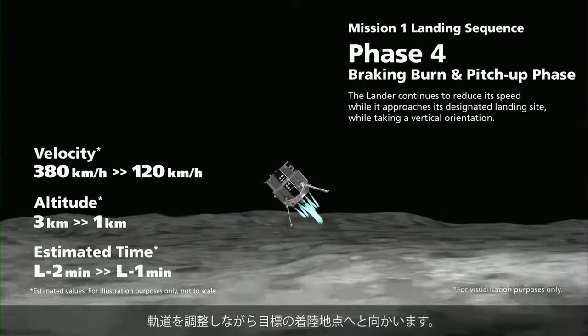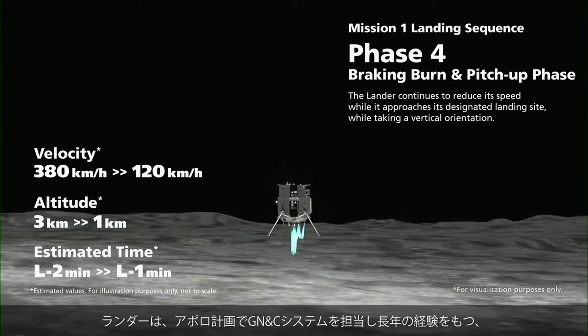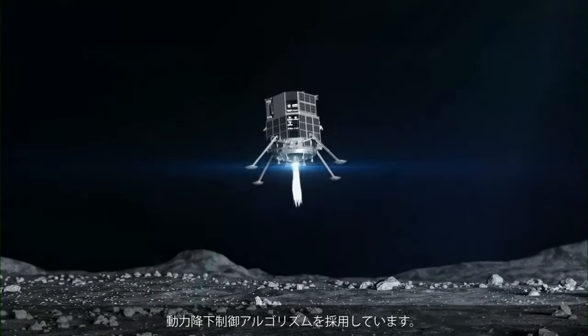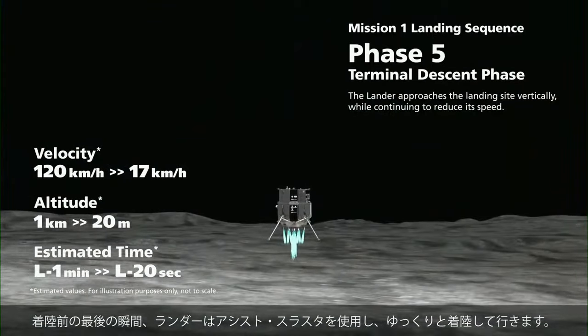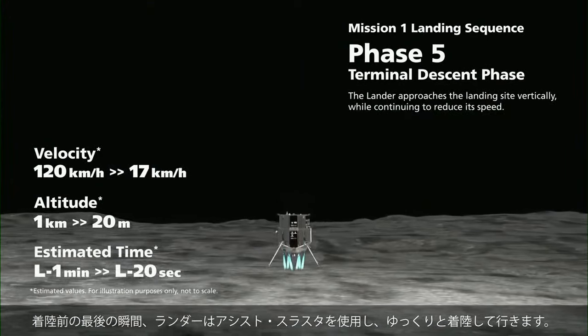Onboard instruments are used to determine the distance from the lunar surface. The lander utilizes a powered descent control algorithm developed by Draper Laboratories using proprietary guidance, navigation, and control software, drawing from years of experience dating back to the Apollo program. In the final moments before landing, the lander relies on its assist thrusters to perform a soft touchdown.